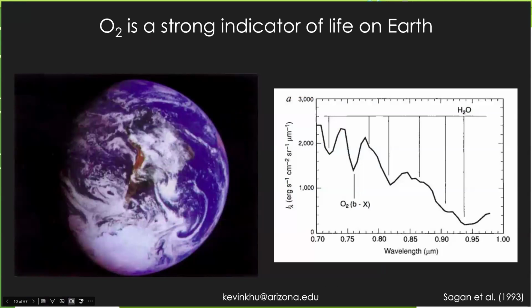We observed oxygen in our own atmosphere back in the early 90s when the Galileo space probe was on its way to Jupiter. It took a look back at Earth and got this nice, pretty spectrum. I know it doesn't look like much, but there are whopping O2 bands there, and they saw oxygen and methane in extreme thermodynamic disequilibrium. The best way to interpret that is that this is from some sort of biological process. So we're using that sort of information to infer that exoplanets must be similar, at least if life developed in similar ways.